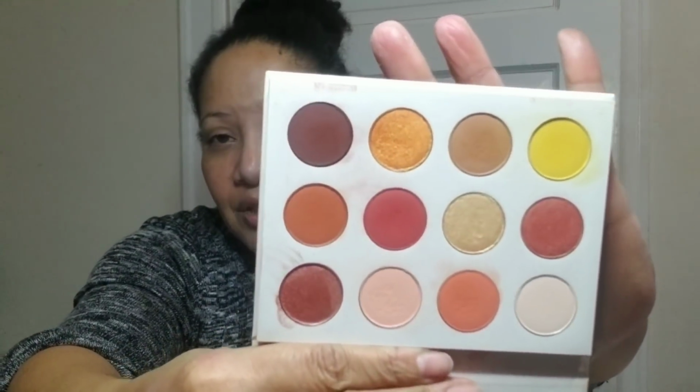Now, I do have the Yes Please. This isn't going anywhere. Look at how dirty it is. Look at how bad she looks. But I love this. It's a beautiful warm tone palette. If you want a simple warm tone palette with some pops of color, go on and get this one.